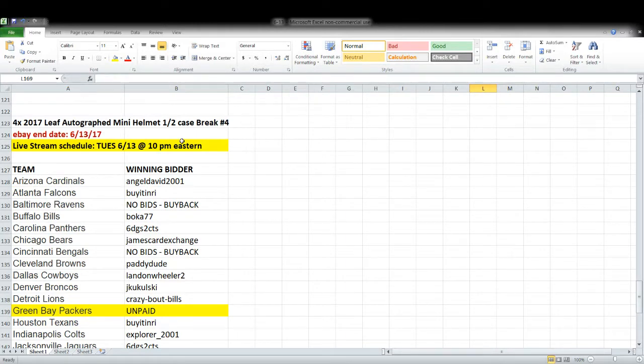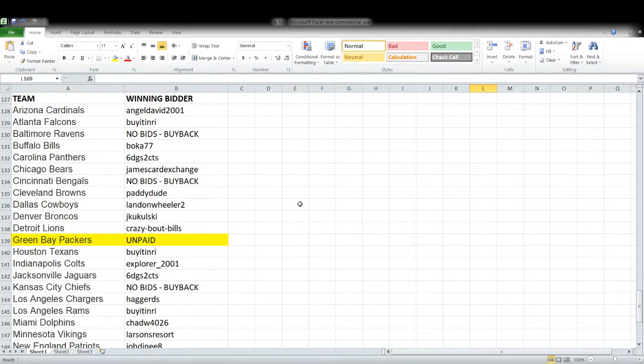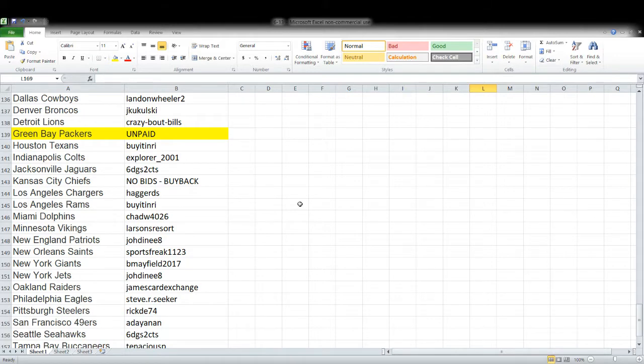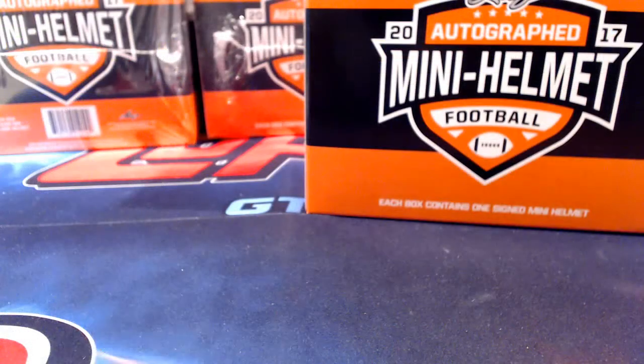4x 2017 Leaf Autograph Mini Helmets. This is a half case. It is break number 4. And surprisingly, we had some unsold teams in here, which is really unusual. The mini helmets generally, all teams usually all sell. So I was kind of surprised that we had some unsold ones in here, but we do. And then everybody else, you will see your name in lights there next to the team that you have the team free bonus rights to.